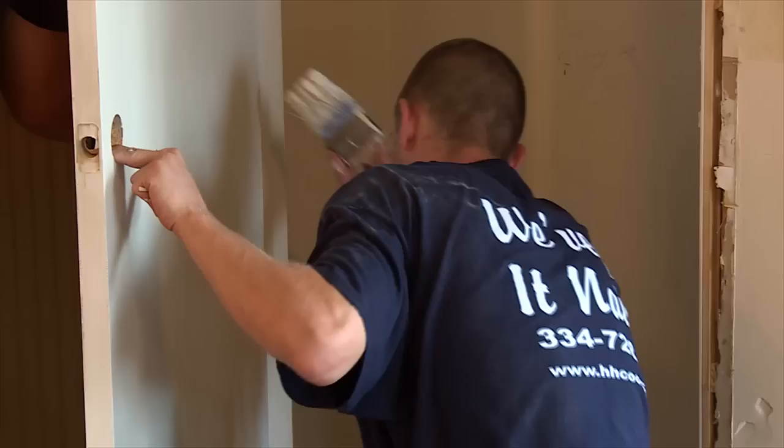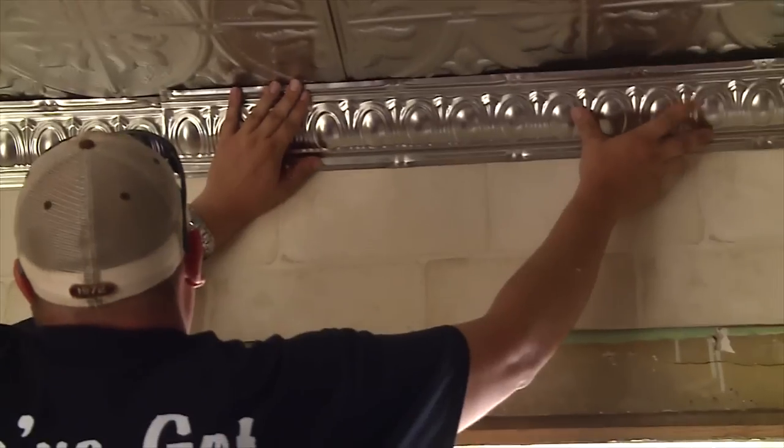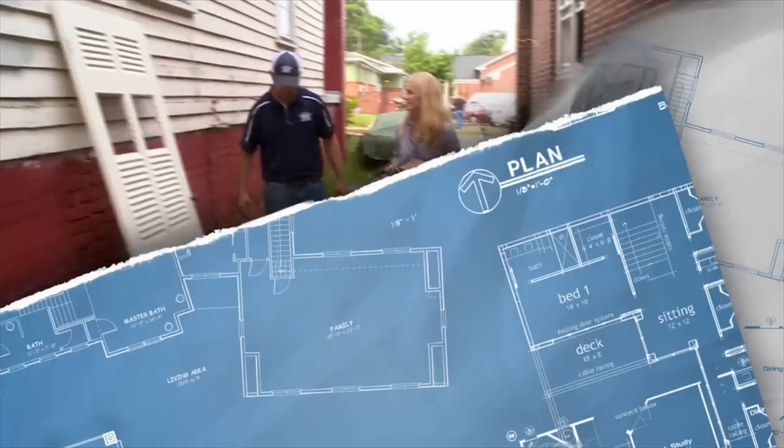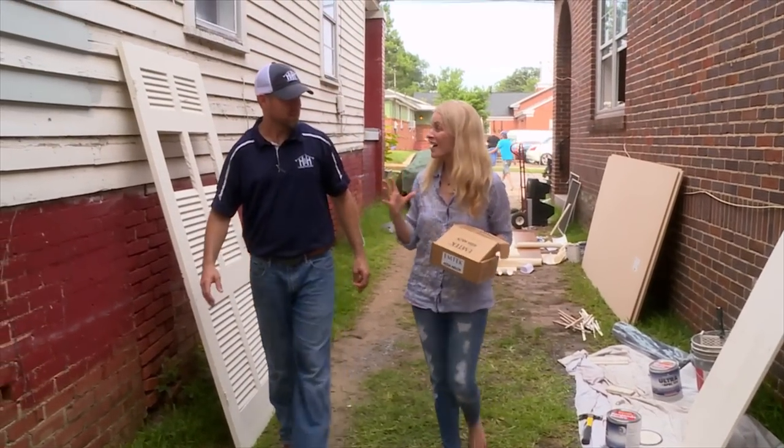We have five different trades that are all working together for one unified goal. We're doing walls, paint, ceilings, electrical, and flooring. It's definitely a dance in there right now. Oh my, I think it's looking better than I even imagined it was gonna look.